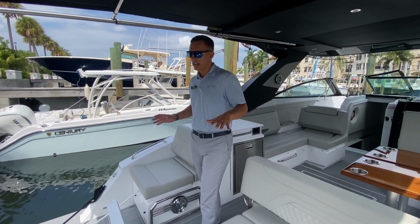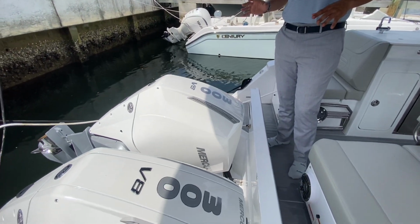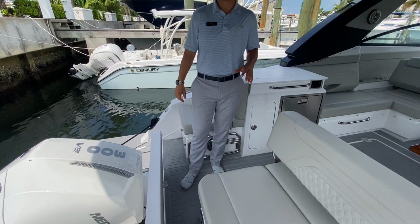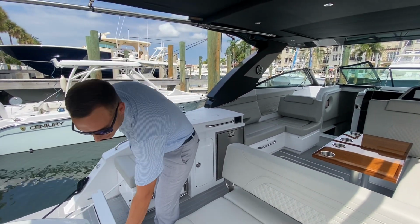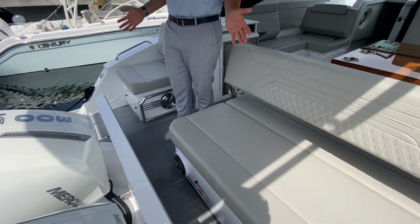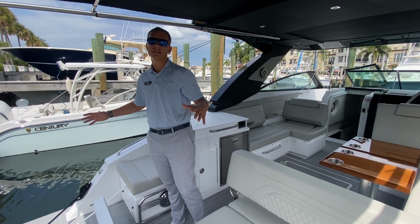So first things first, as you can see, this boat is equipped with twin Mercury 300 horsepower, pushes this boat really nice, max speed around 45 miles an hour. And I want to note one thing, with these engines all the way up and the platform up, you still have a really nice walkway behind here. So imagine when you're at the sandbar, engines down and platforms down. It's just a really nice place to hang out.